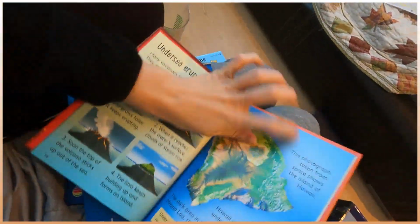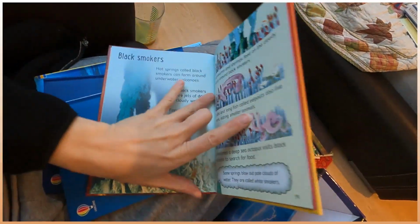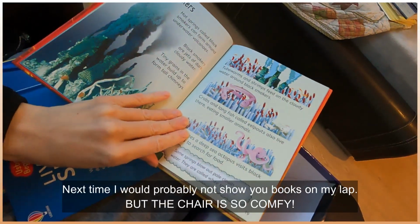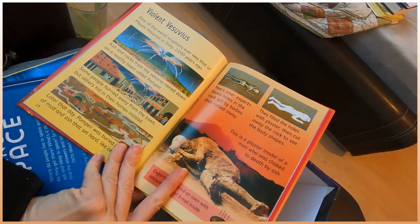Ooh. Undersea eruptions. Black smokers. So it's got a lot of interesting and helpful information. Violent Vesuvius. Okay, so it's got a lot of helpful and interesting information. And these are some of my favorite Usborne science books. There's actually a few Usborne books that I don't like regarding science. And in my Usborne book haul, I did talk about which ones I didn't care for because I had bought them and I didn't like them, and that's how I know I don't like them.